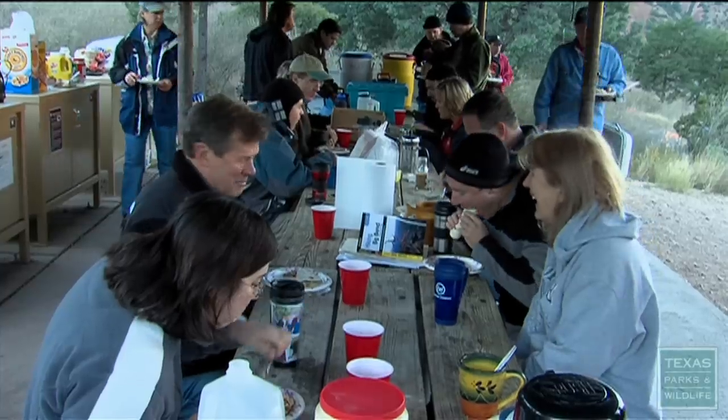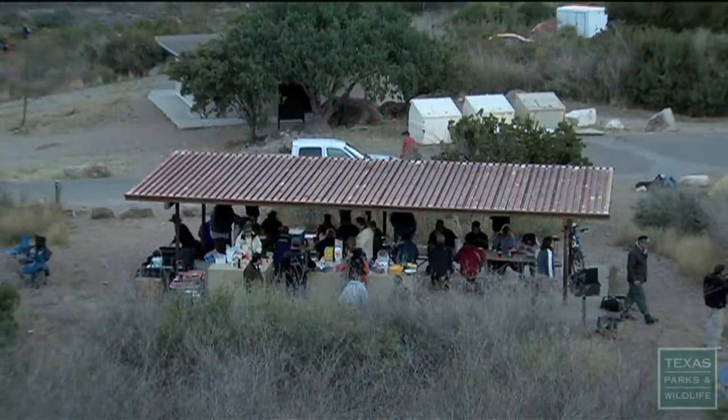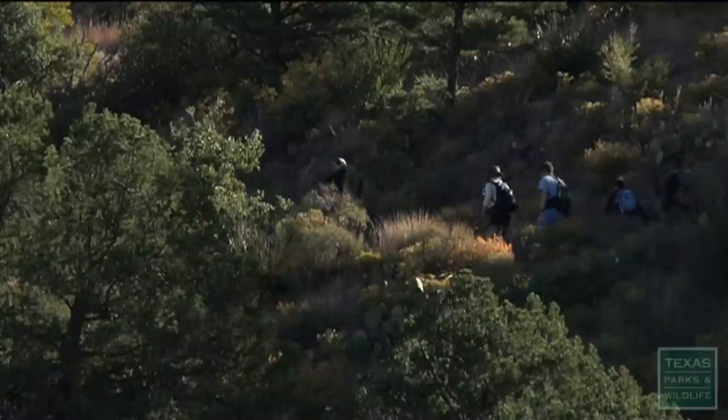After fueling up, the campers have plenty of options. Tons of hikes, lots of hikes. What are y'all doing today? We're doing the Lost Mines Trail. Don't fall. Can I see my truck from here?